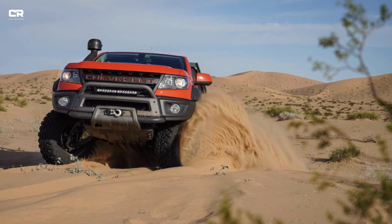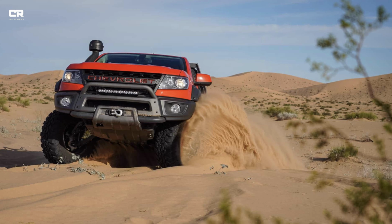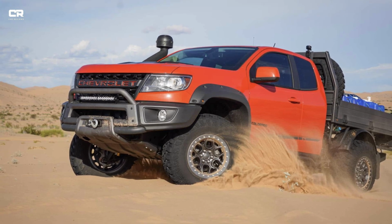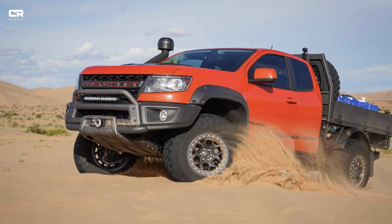Software updates and fluid changes provided little relief, leaving many Colorados stuck with unpredictable shifting and declining reliability. And if you thought the Colorado's transmission was bad, wait until you hear about a full-size truck that left its owners in complete shock at the repair bills.